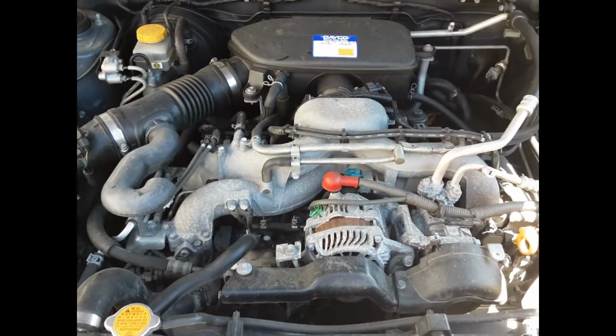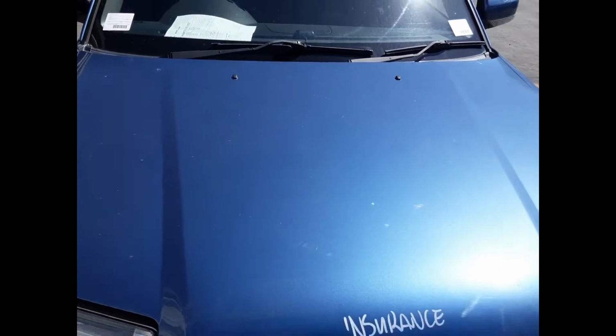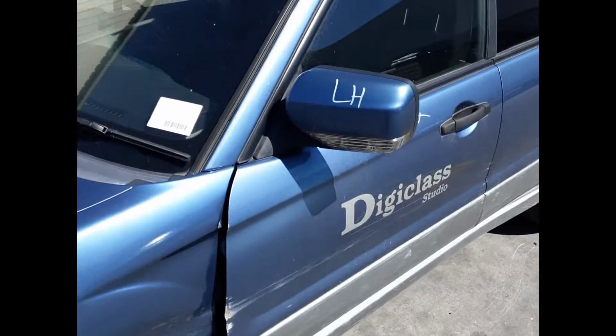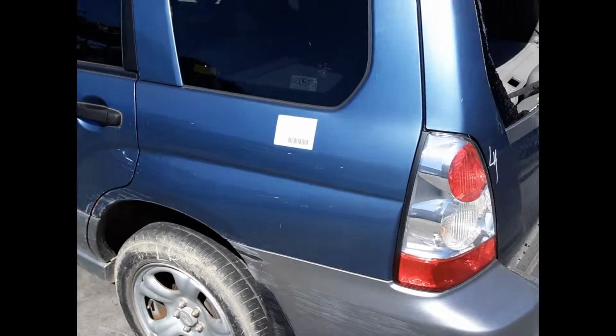EJ25 2.5 litre 4-cylinder petrol engine. We have the bonnet, which appears to have no damage, radiator grille, right hand headlight, left power door mirror, left rear 16-inch steel rim with a good tyre, left hand tail light.